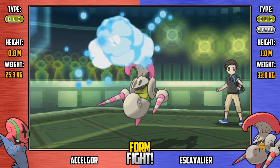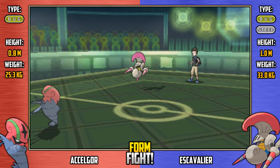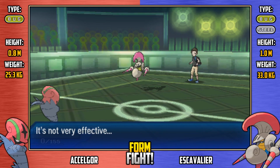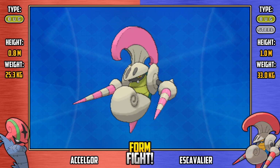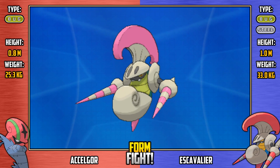It's all down to what shiny Escavalier does here now to determine what is going to happen in this battle. Petal Dance is going to be not very effective. Is it going to be enough? It is enough to take down Accelgor, and that, after that bumpy start, turned out to be a very breathtaking battle. So well done to the Escavalier team. Great plays there. Accelgor taken down.